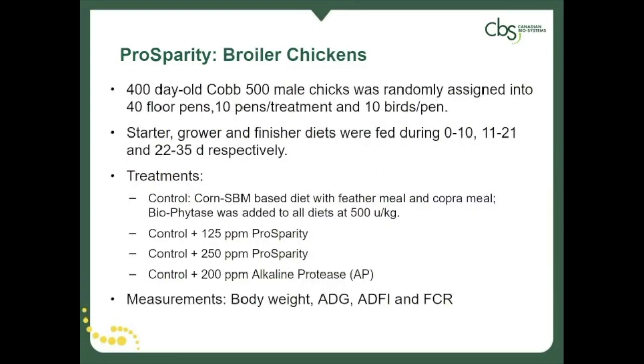When the results of this study were applied to a follow-up study using more animals, 400-day-old Cobb 500 male chicks, in floor pens for 35 days using the following treatment, we found measurements of body weight, average daily gain, feed intake, and feed conversion. Treatments were arranged such as a corn soy-based diet, including feather and copra meal, which included phytase, and Prosperity was added to the control diet at either 125 or 250 parts per million and compared to a 200 part per million alkaline protease.